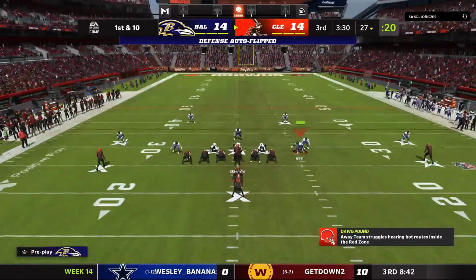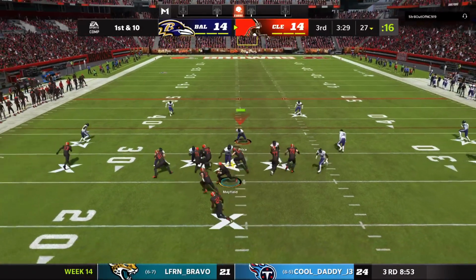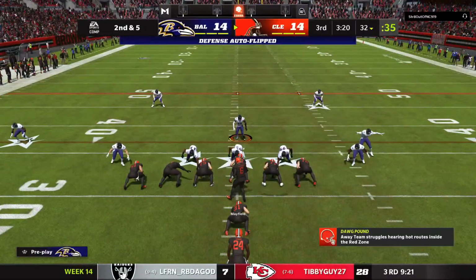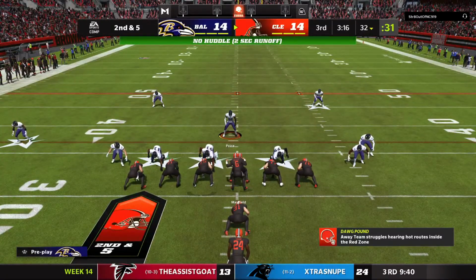The Browns drive about to get started. And their lead has evaporated in this 3rd quarter. It's tied once more as they begin with a 1st and 10. And he'll push his way forward to about the 32. 5 yards on the carry. Good pickup on 1st down.